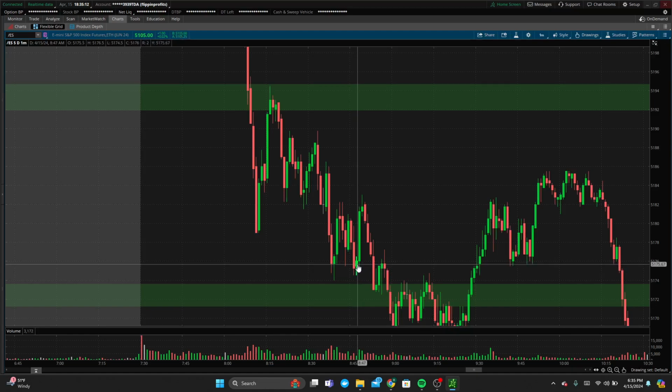It was a little risky. I only took a single contract. My stop loss was below here. I think I set it at like 5,174. So I had about a 2-point stop loss for a 4-point take profit. 2-to-1, single contract. Didn't want to risk a whole lot. I risked about $10, and my take profit was $20.